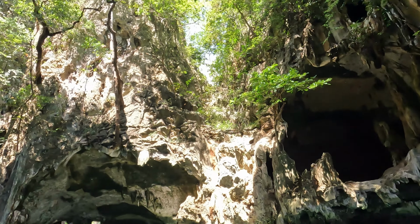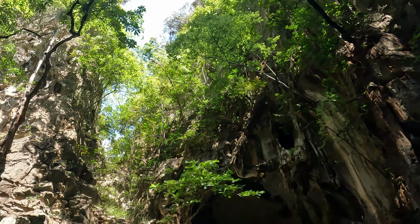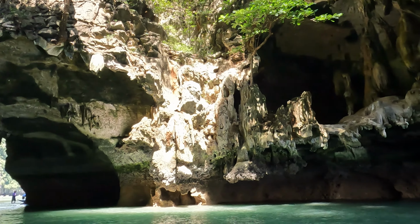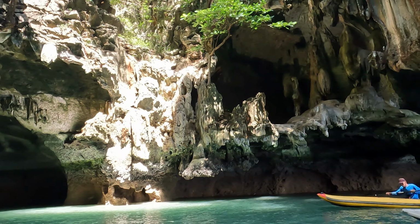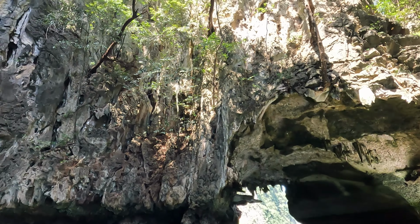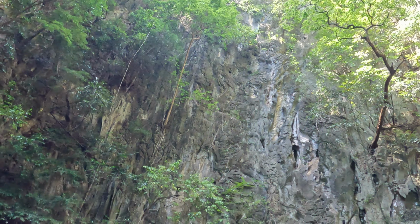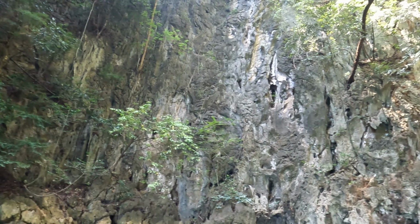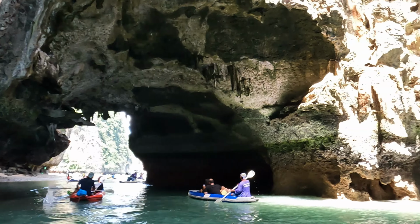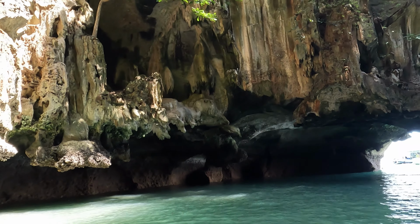Koh Hong is one of the famous islands on Phang Nga, and lots of tourists are brought here, as you can see, and it gets a little bit busy. It's amazing how the water has eroded these caves out over many thousands of years, and they look prehistoric in their appearance. You can also see lots of vegetation, plants and trees that have embedded themselves in the side of the limestone and have formed a dense high level forest.